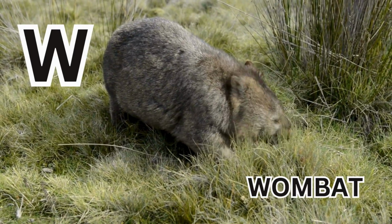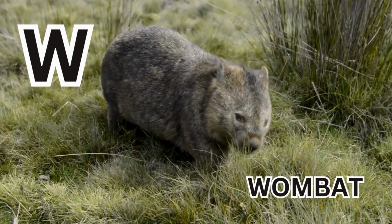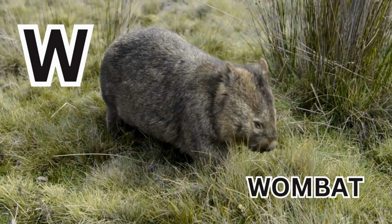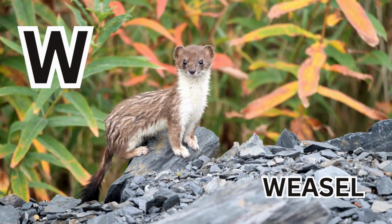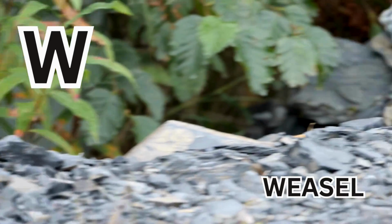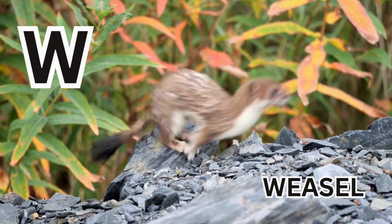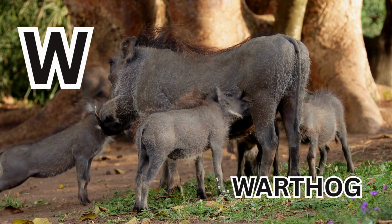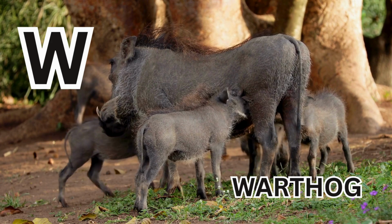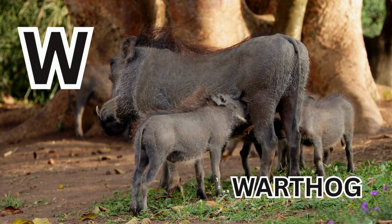W is for wombat. W-O-M-B-A-T. Wombat. W is for weasel. W-E-A-S-E-L. Weasel. W is for warthog. W-A-R-T-H-O-G. Warthog.